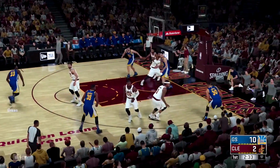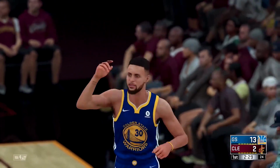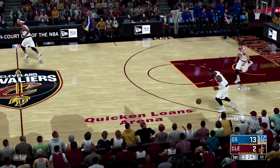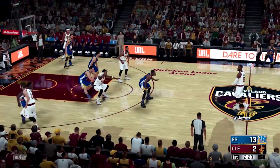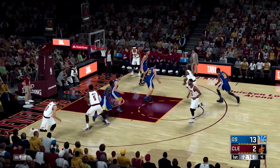And Curry has it in the corner. Takes the three. Good, and it's Green picking up the assist. And that's now 6 points for Steph Curry. Well, his touch from beyond the arc is unparalleled. It is safe to say Steph Curry will go down as one of the greatest shooters in NBA history.